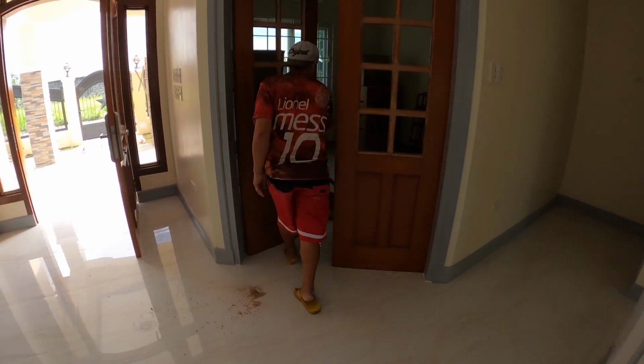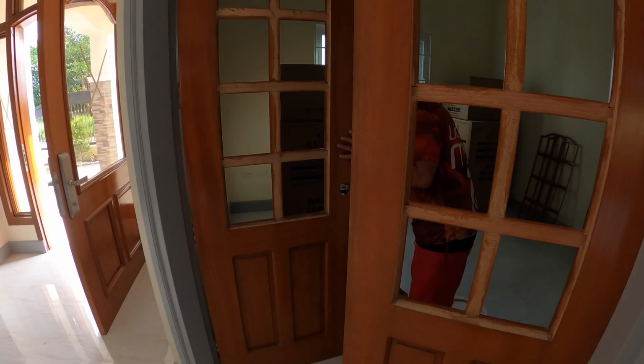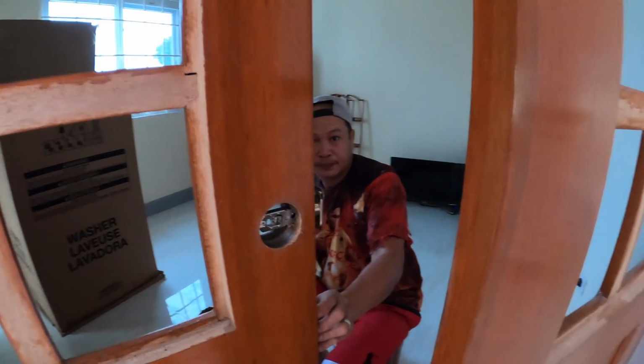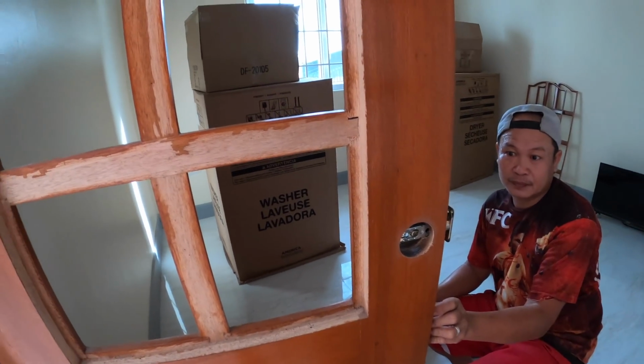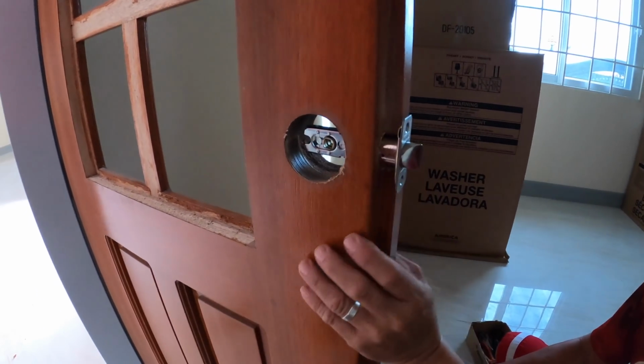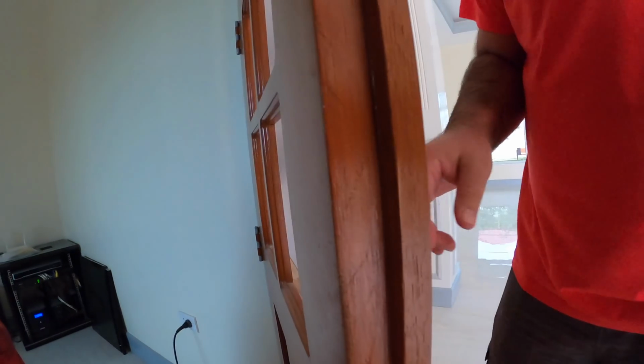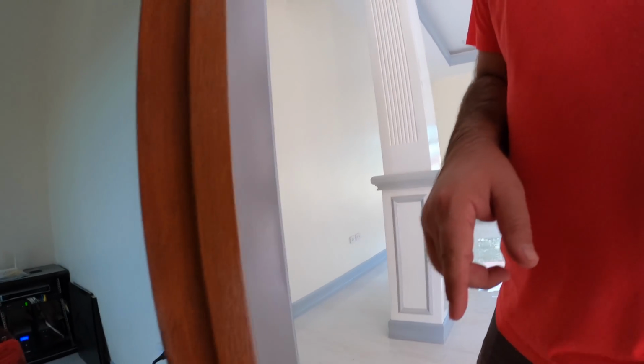So Mr. Allen over here has been working on our French door, working on the door lock to go between the two pieces. So where it's going to mix here and then out to here. We got to work on it a little bit.